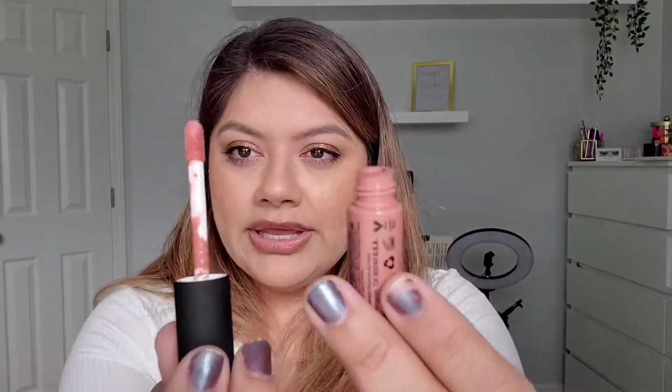Anyways, the NYX shade in Stockholm. This is again a shade I don't love, but I like. It's a little pinkier than I personally like for myself. So what I do is I just blot a tiny bit on my lip. I only blot it, and then I'll go over it with one of my glosses. I kind of try to make it work because I already have it.